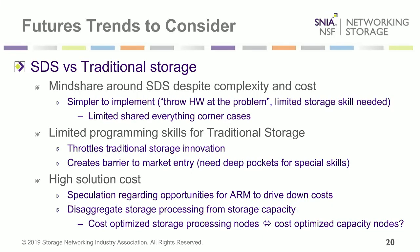So there is a question on the table about, does SDS make sense for enterprise customers also or only for cloud? SDS can be used both in the enterprise arena as well as in the cloud arena. There's no inherent limitations of SDS that would prevent it from being used as an enterprise solution.